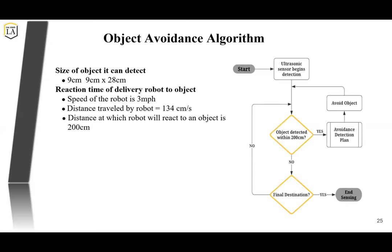Now, Jessica is going to talk about how the robot does obstacle avoidance and the summaries. Hi, my name is Jessica, and I'm part of the software team. As previously mentioned, we have designed and implemented an autonomous obstacle avoidance algorithm. In order for us to design this, we need to know three key things: the size of the object we want our robot to detect, the speed of the robot, and the reaction time of the robot. The reaction time of the robot is a crucial piece of information we need to know, as this will determine whether the robot will be able to avoid the object or crash into it.